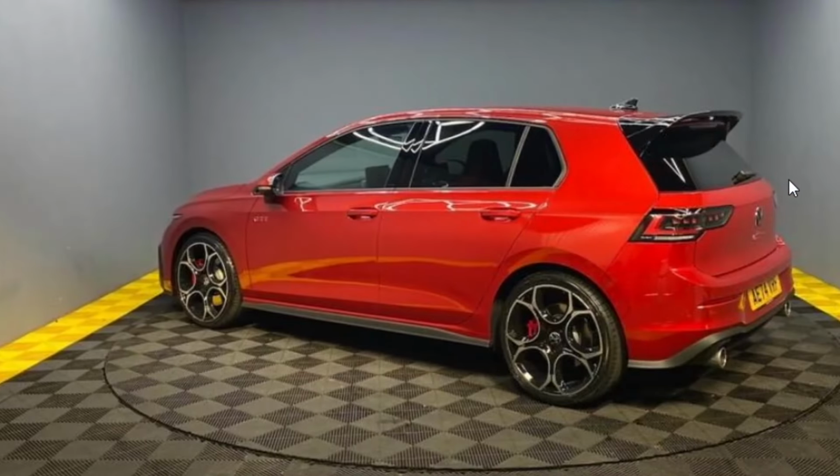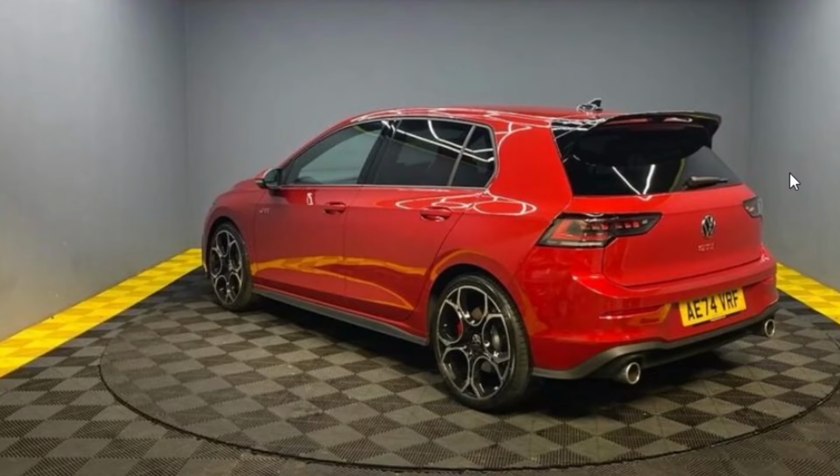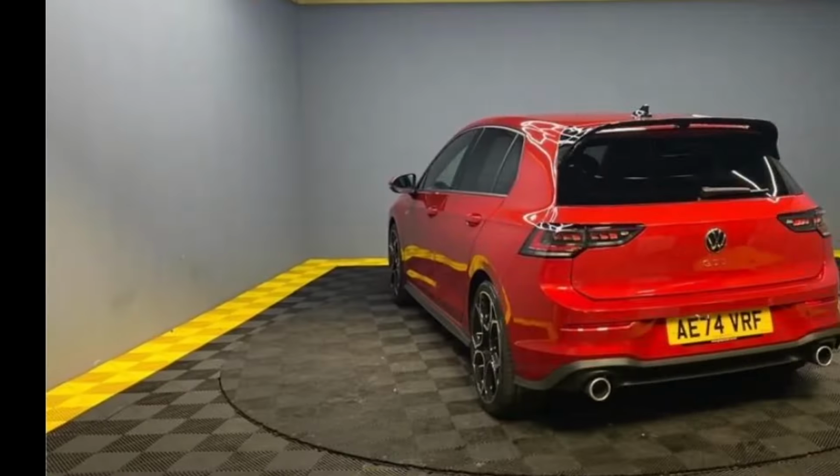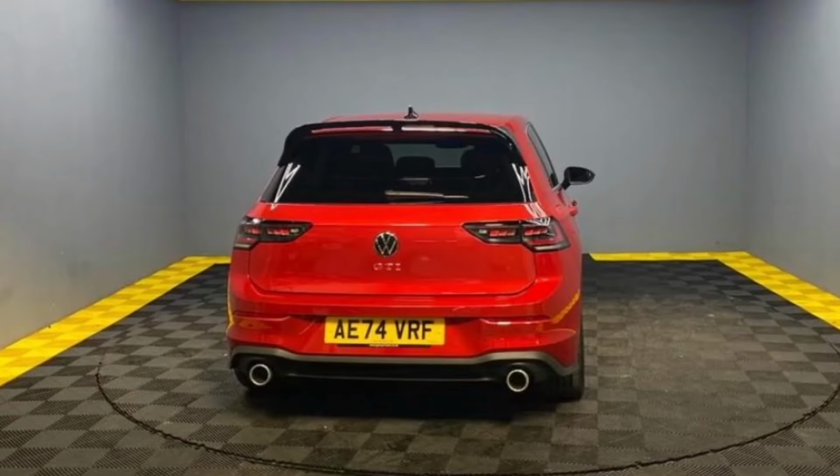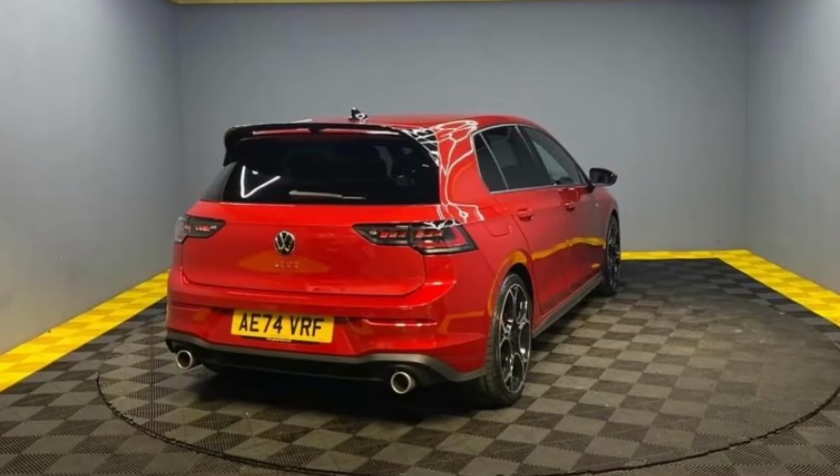I'm really interested to know what you guys think. Maybe it's just me on that one. This is not a Club Sport, by the way. This is just a normal GTI, which they put the wing on, and yeah, wanting to get a little bit more money on it.